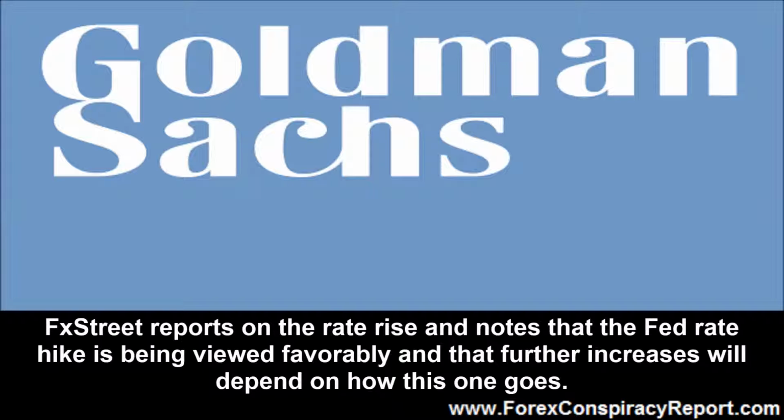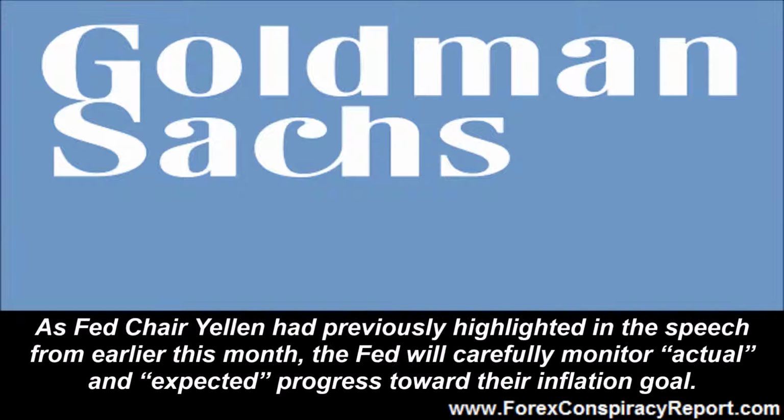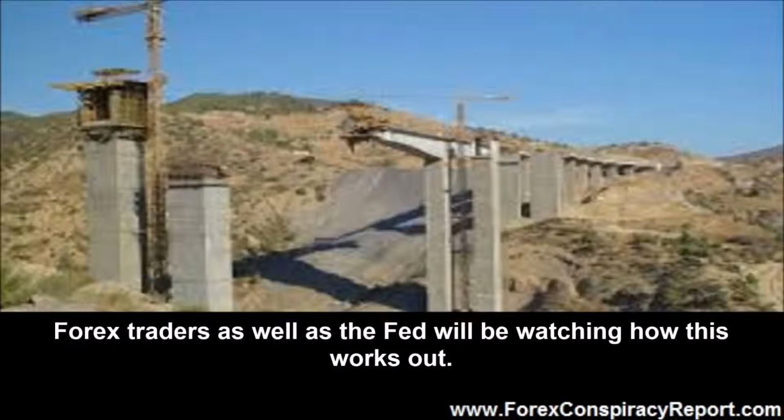FX Street reports on the rate rise and notes that the Fed rate hike is being viewed favorably and that further increases will depend on how this one goes. The actual pace of tightening will remain data-dependent, as Fed Chair Yellen had previously highlighted in the speech from earlier this month. The Fed will carefully monitor actual and expected progress toward their inflation goal. From this perspective, it is notable that the inflation projections for the next year were lowered marginally, but the median Fed funds rate projection was left unchanged, which we view as a hawkish signal as well. Forex traders as well as the Fed will be watching how this works out.